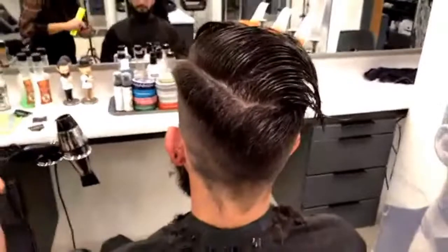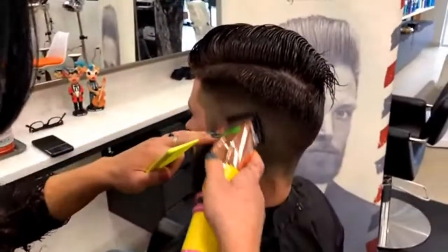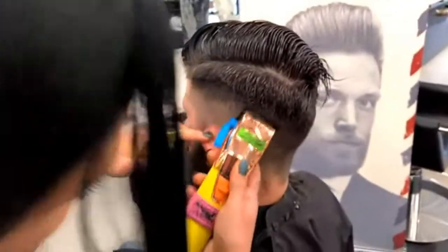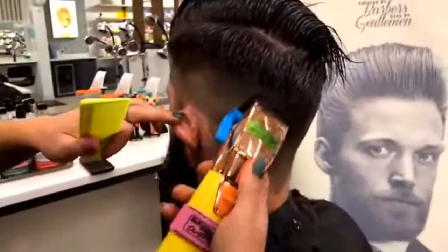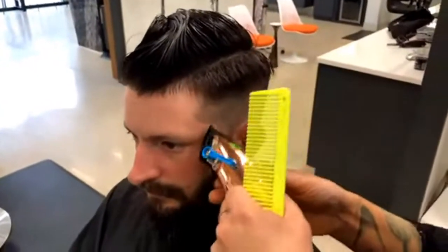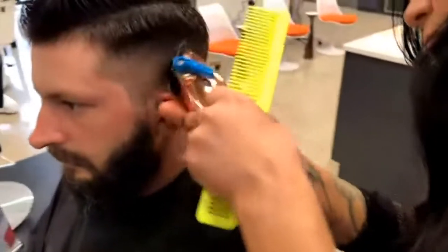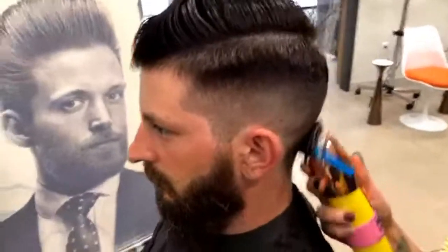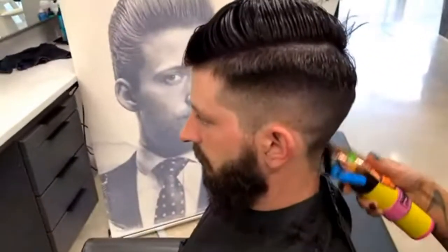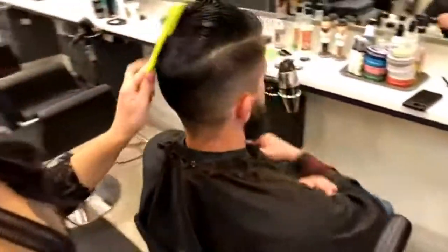So I'm not hearing any more hair cutting. I'm going to switch to my 0.5. Repeating the same patterns, I'm still just kind of cross-checking from the bottom, going all the way up, rocking my clippers out and blending in the previous hair length. Okay, now I'm pretty good with that. I think that looks exactly where we need to be so far.